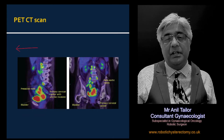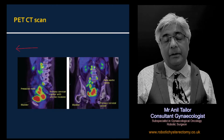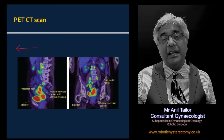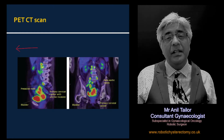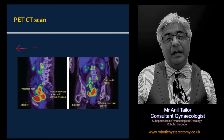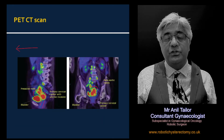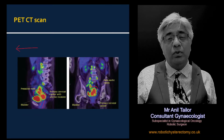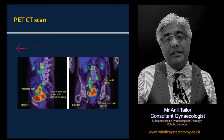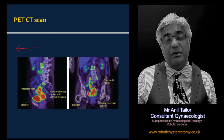So again, there are two pictures here. In the first picture, the orientation, the front of the patient is in the positions shown. The second picture is looking at the patient face to face. So in the first picture, the womb and the cervix are roughly in that position. The vagina is in that position. And in the second picture, the womb and the cervix are roughly in that position. So what you see from here is that there are some areas that are lighting up in shades of, well, the most intense one is where the red is.